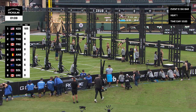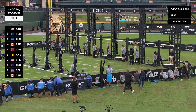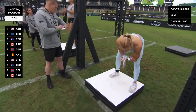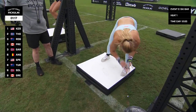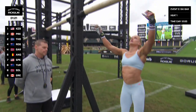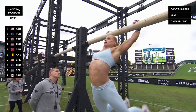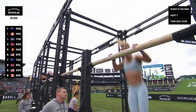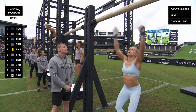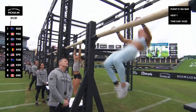Annie Thorisdottir's daughter is in this heat. She is in lane number 8 in the long light blue pants and light blue top. Her first individual competition since she was at the Rogue Invitational last year. She and her CrossFit Reykjavik team finished fourth overall at the CrossFit Games back in August. Great to see her back in individual competition. She finished second here at the Rogue Invitational in 2021.